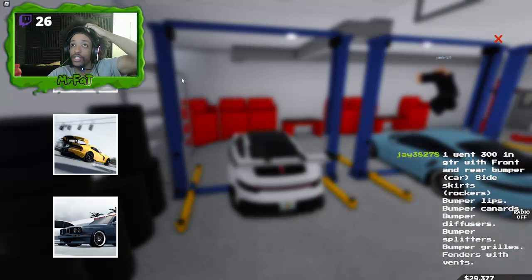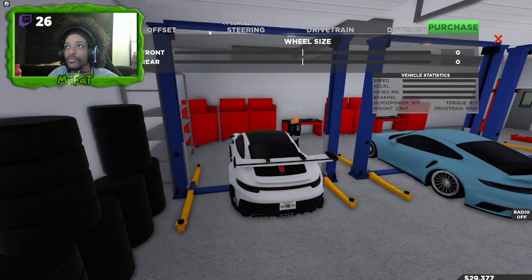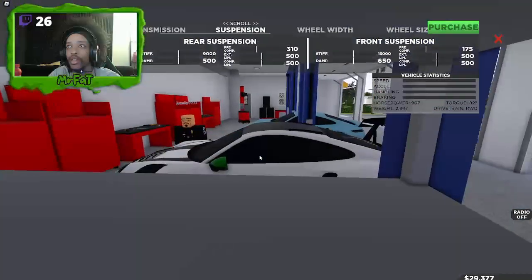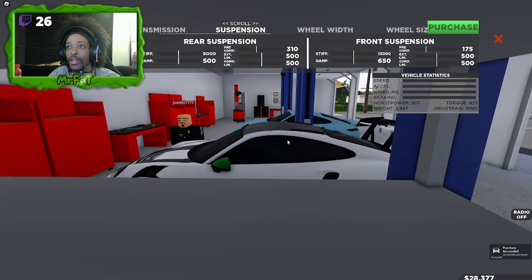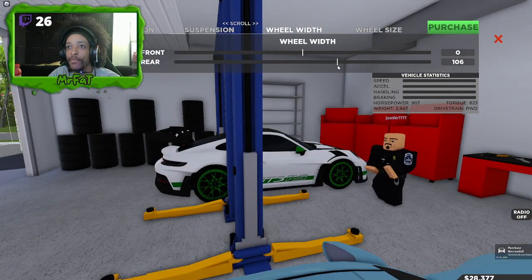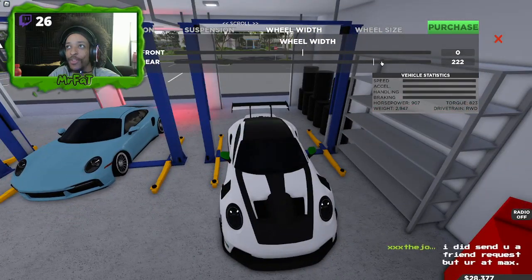Stock suspension. Okay. Nice, nice. We're gonna get Biggie's a little bit fatter.